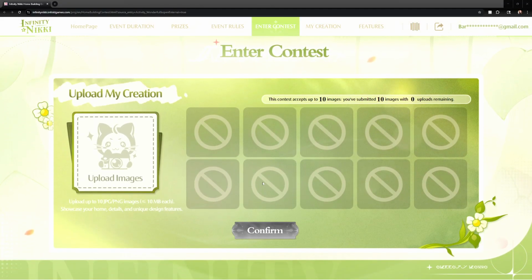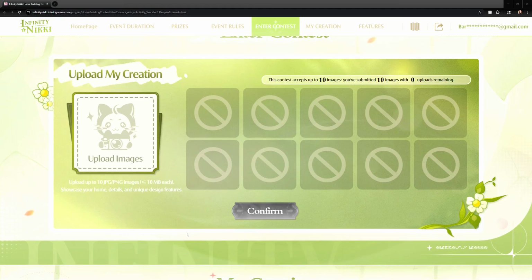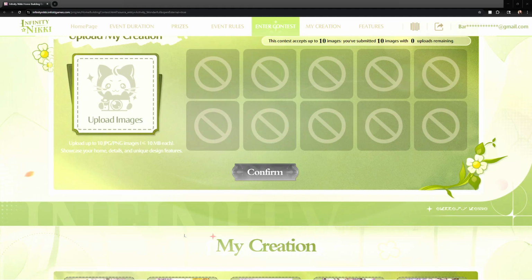Down here, you enter 10 images. So it's not a video. You don't have to worry about recording your plot. It's just 10 images. So if you've done Dream Snaps before in DDLV, think of it like doing 10 of those. You just upload your 10 images. Once you're done, you can't upload any more. They've got to be JPG or PNG, less than or equal to 10 megabytes each. And you want to show some overviews and some up close.